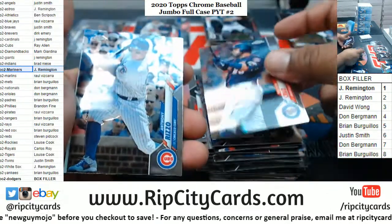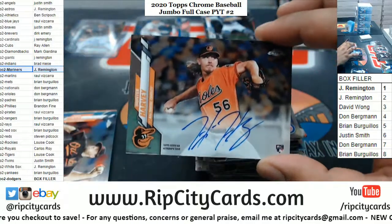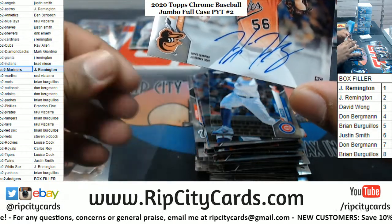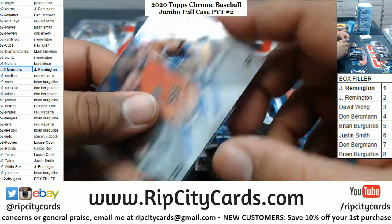That's a tough one. Got Hunter Harvey, Orioles autograph. I kind of want to give Dontrelle Willis a nod right there, because he was very fun to watch, and he helped us bring a championship to Miami with the Marlins.